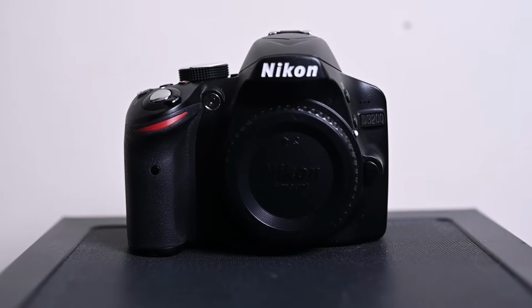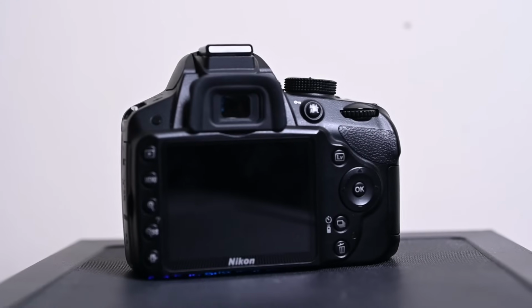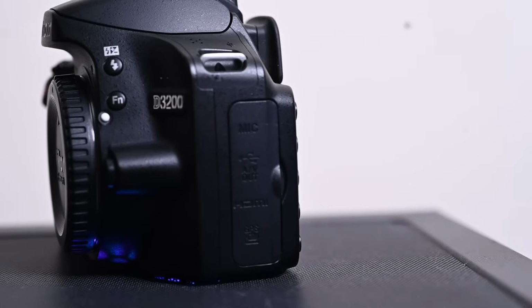And also stick around for number 1 because it's one of my favorite cameras and it's also my backup camera as well. Okay, first up is the Nikon D3200. This is one I'd recommend for anyone that is brand new to photography and cameras. I got mine for $110 just for the body itself.